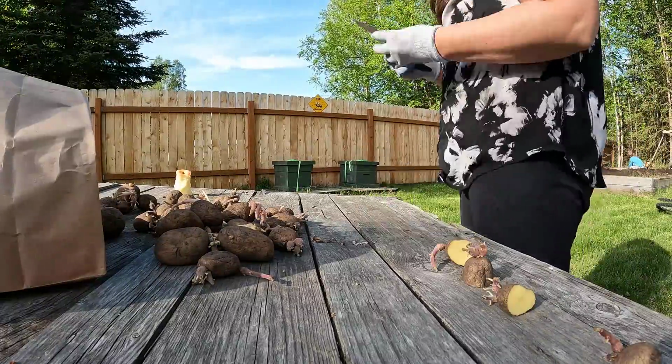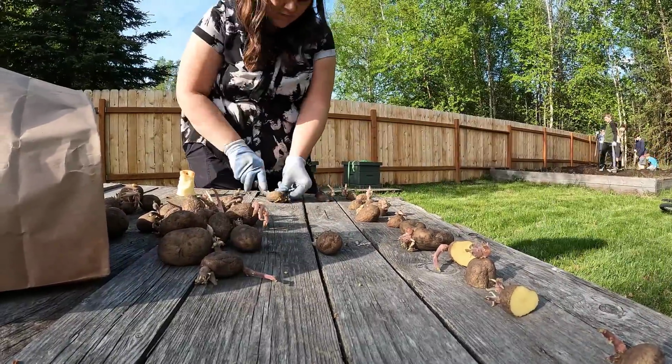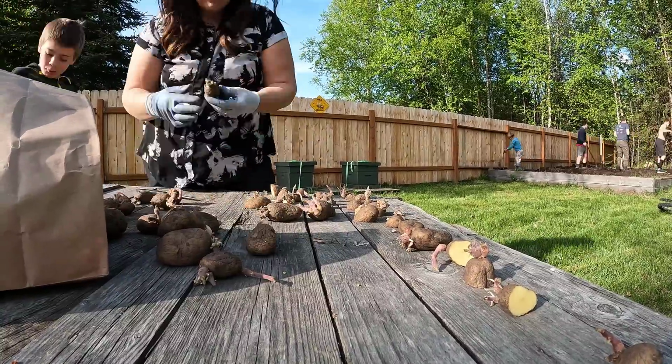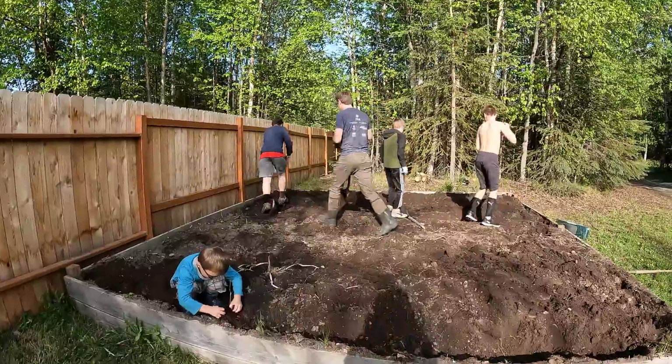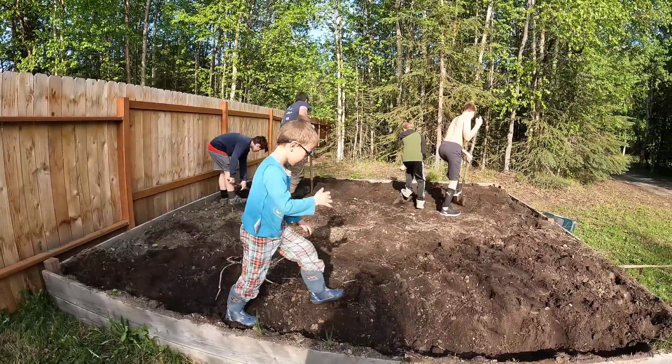I bought these seed potatoes at a local store, Alaska Mill and Feed. They are Alaska potatoes and should grow really well here. I cut them up so that each piece had an eye on them so they would go further, and the boys tilled up the soil to get ready for the potatoes.